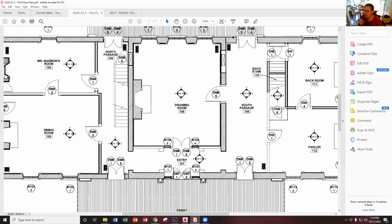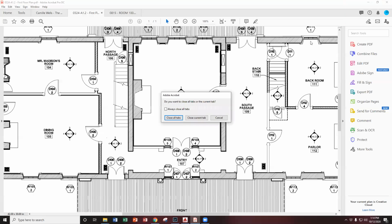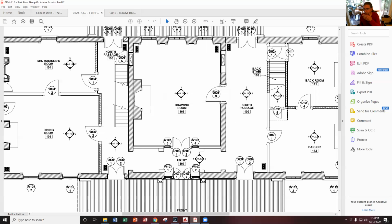If you wouldn't mind sending me the first floor, the cellar, and the second floor, that'd be great. Those should be in what I sent to Angie in Google Drive, but I will send you a link. All right, cool. And I'll send you the link for the model, and you can look at that. But she hasn't done any corrections on that yet. Well, this is very helpful, Jen.